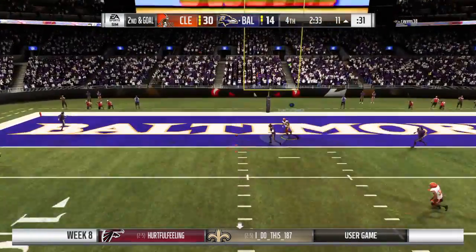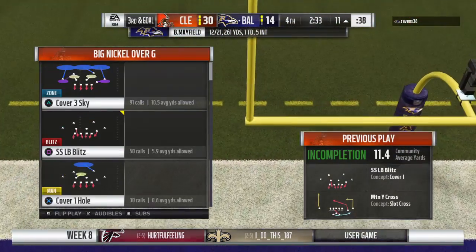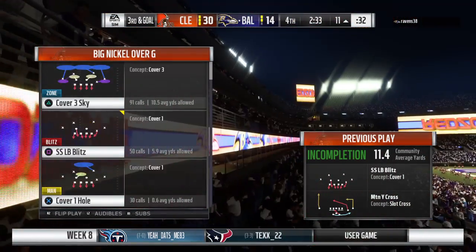Mayfield with it once more. Throwing over the middle, but it's incomplete. The intended receiver was Laquan Treadwell. Third down here. Those throwing windows get a lot tighter near the end zone, don't they?